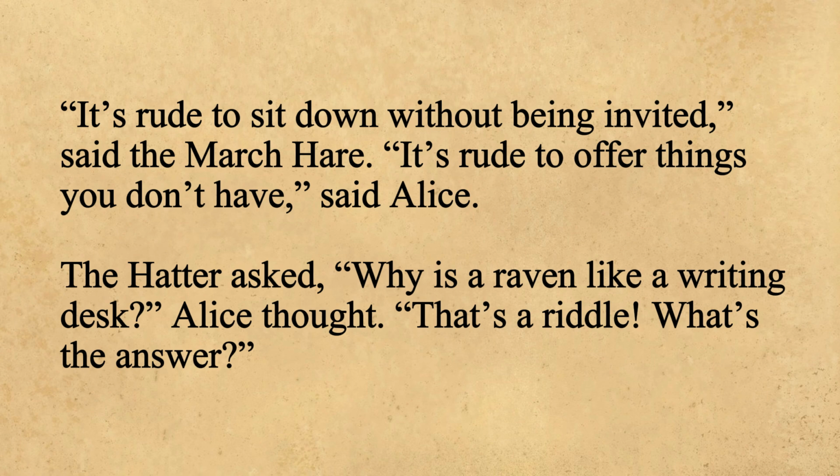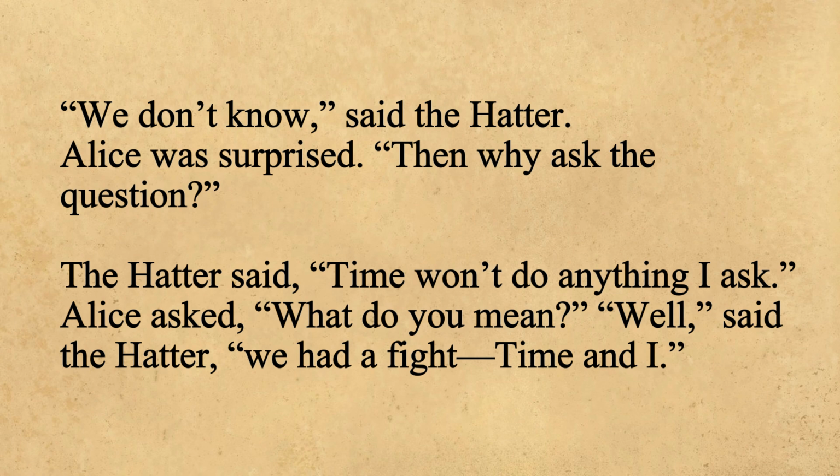The Hatter asked, "Why is a raven like a writing desk?" Alice thought. "That's a riddle. What's the answer?" "We don't know," said the Hatter. Alice was surprised. "Then why ask the question?" The Hatter said, "Time won't do anything I ask."